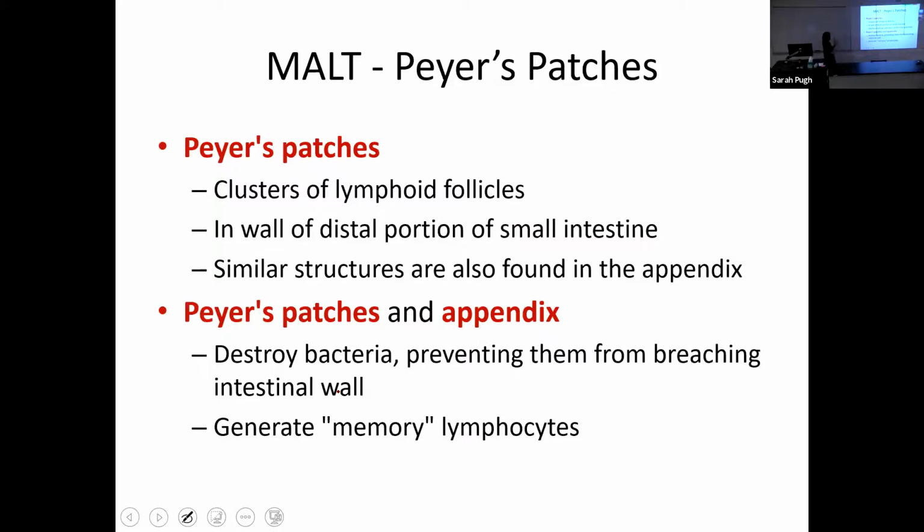Now, another MALT that we have are something called Peyer's patches. We find these down in the intestines. These are clusters of lymphoid follicles. They're found in the distal portion of the small intestine. You also find structures very similar in the appendix.